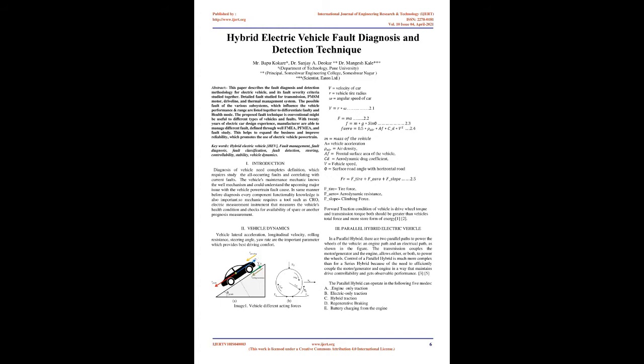Introduction. Diagnosis of a vehicle needs a complete definition, which requires studying all occurring faults and correlating them with current faults. The vehicle's maintenance mechanic knows the mechanism well and could understand the upcoming major issue with the vehicle powertrain fault cause. In the same manner, before diagnosis, knowledge of every component's functionality is also important. So the mechanic requires a tool such as a CRO, an electric measurement instrument that measures the vehicle's health condition and checks for availability of spares or another prognosis measurement.